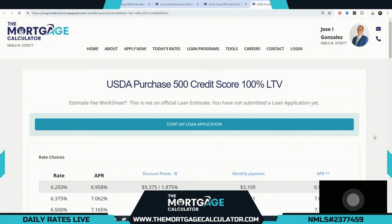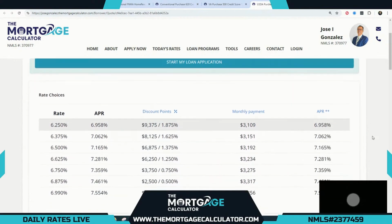Great news for USDA is we don't have any overlays here regarding LTV. So again, we're providing 500 credit score interest rate options at 100% LTV. And you do see a substantial improvement in the options here for lower credit score borrowers on USDA, with 6.99 being our lowest cost option, almost at par, and our lowest rate option being 6.25, costing 1.875 points.